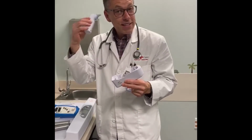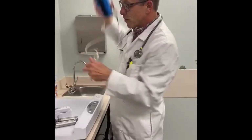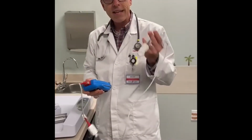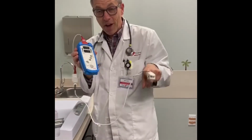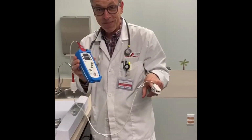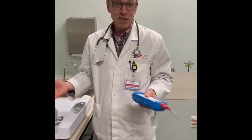You may have seen this before. This is a thermometer. It's called a tympanic thermometer. It's the kind that you put in your ear to get your temperature that way. And then lastly, one of the other instruments we may use is a pulse oximeter, something we put on your finger, and that measures the amount of oxygen that you have in your bloodstream. So those are some of the few instruments that we use every day here at an urgent care center.